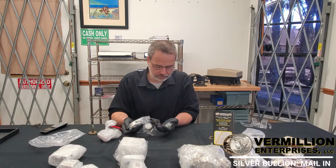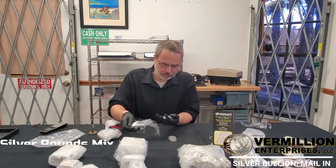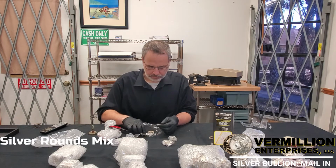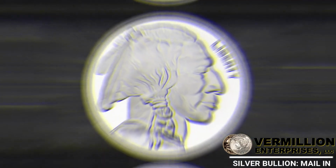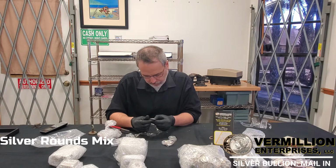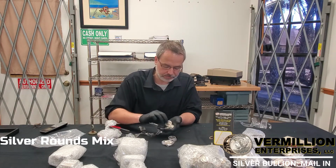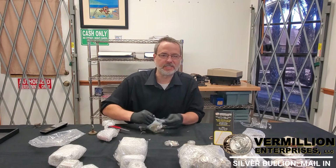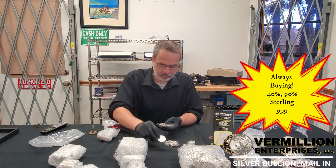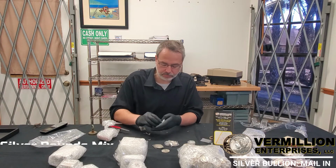This bag is just a mixture of stuff. These are the old French commemorative Statue of Liberty coins. We got some Libertads here. Some just 1 ounce Buffalo rounds. These are 999 silver. What is this guy? No idea. 1 ounce, it's American Revolution Bicentennial. These are sterling silver here. So that kind of stuff usually just gets melted down, but we're always buying anything silver. If it's sterling silver, bullion, 999, these are commemorative silver dollars. More 999, just generic silver rounds.